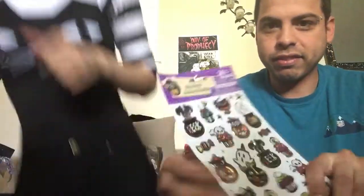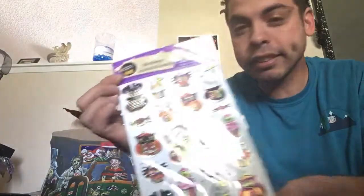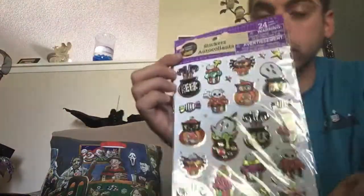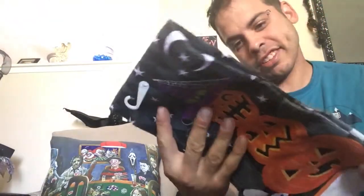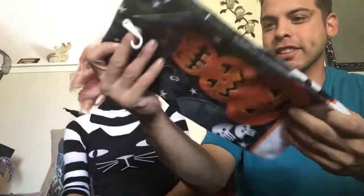I just need to grab these. Some more stickers, I guess. Good for the kids, I guess. You got any? I don't have any. What is it? Like a kitchen towel. It's like the same thing as those cardboard things, the wooden pumpkin ones. It's like the exact same thing.